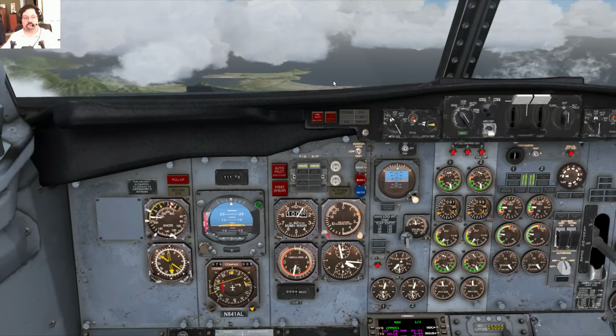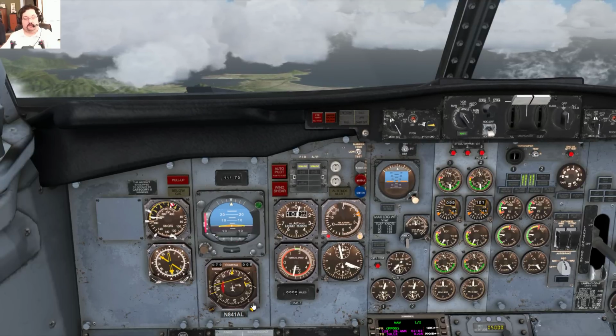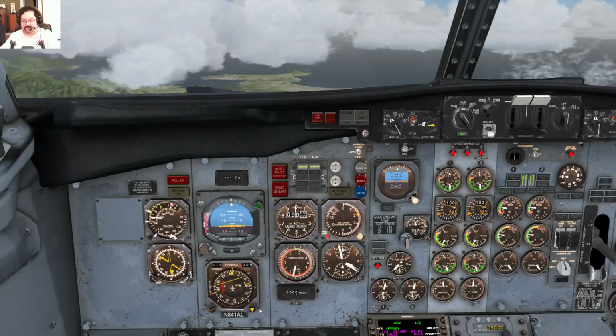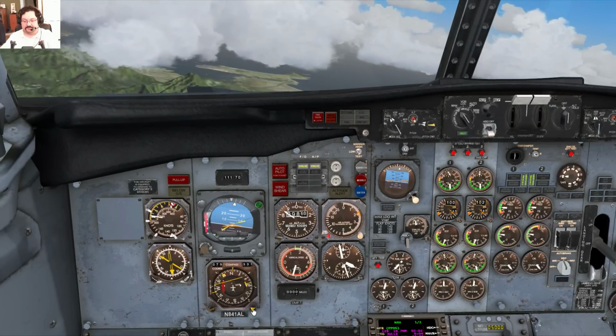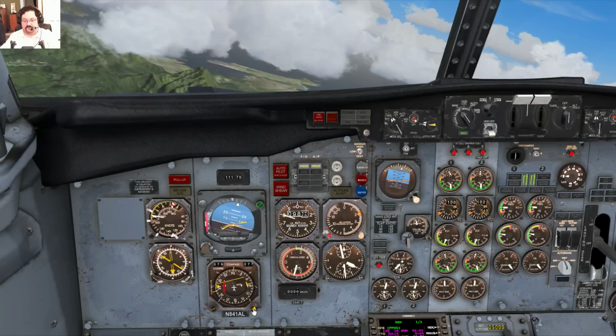Aloha 2211, fly heading 250. Heading 280, 2211. Negative, 250. Get that, 250, 2211. 250.